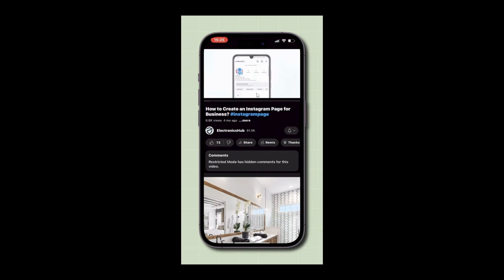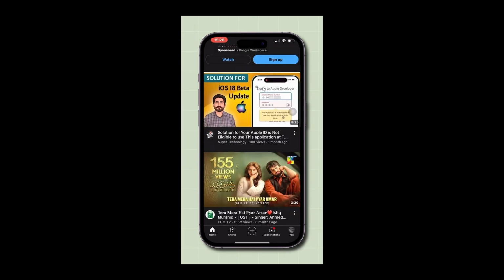If it still doesn't work out, try signing out and back into your account or clear cookies from your browser settings. So here you can see the videos are now appearing in the homepage.